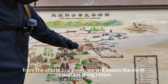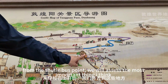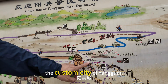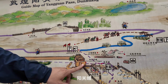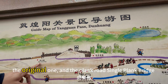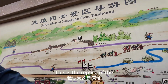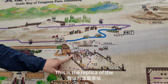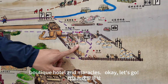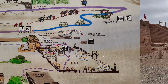From the shuttle bus point, we will access the most important thing, I think, the customs city of Yangguan, the original one, and the plank road, single plank bridge. Yeah, here this is, I think, the replica of the boutique hotel and the barracks. Okay, let's go.